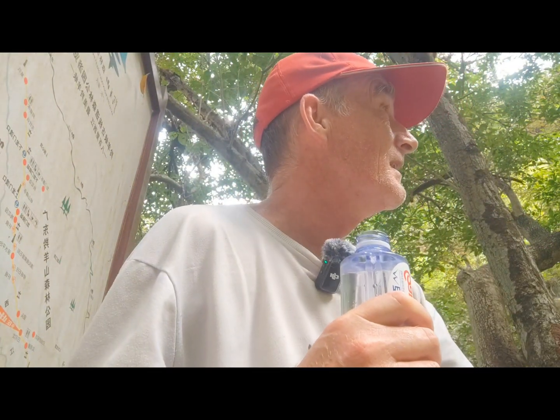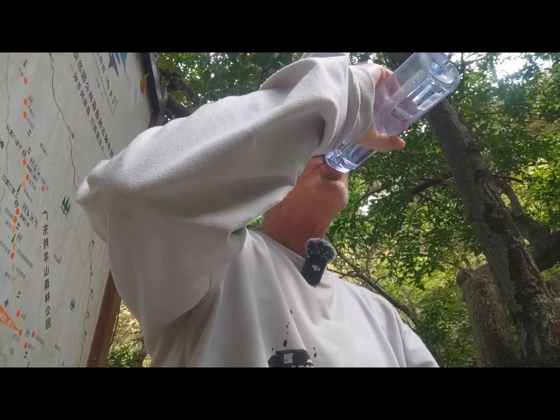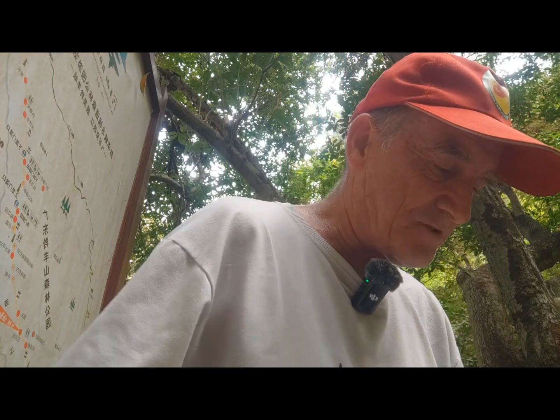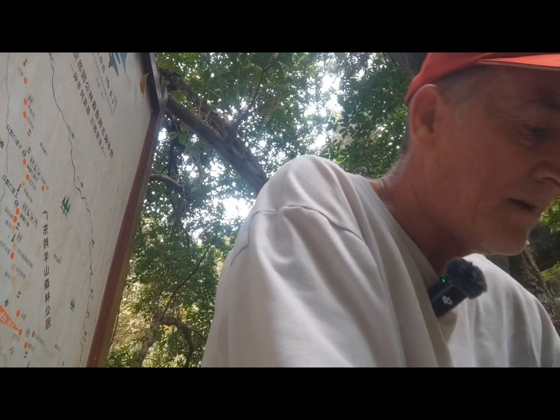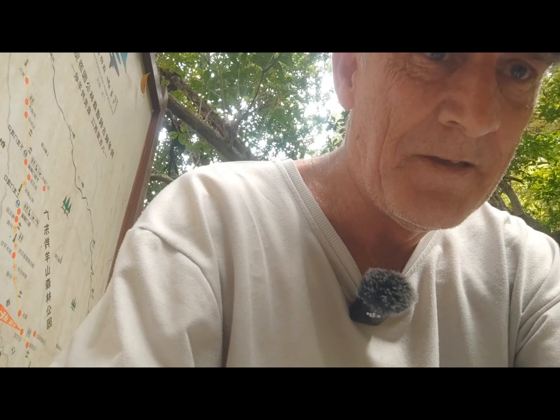Hopefully this will be our last stretch before we find ourselves at the top. Hurry, because I have batteries getting low. What's that? Oh, the gimbal battery's getting low. Where did I put my battery? In here. What we might do is put you on there, plug the battery into the gimbal. Okay, and that's charging.